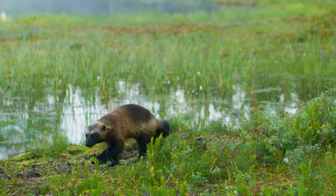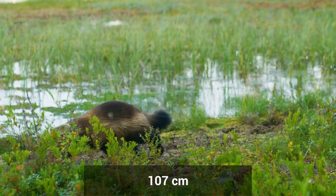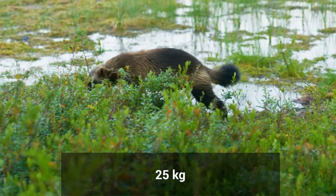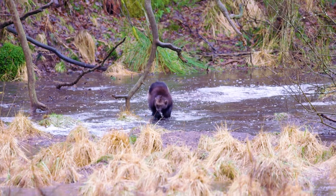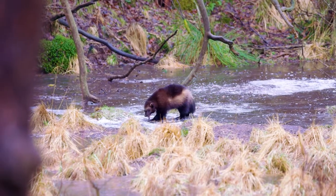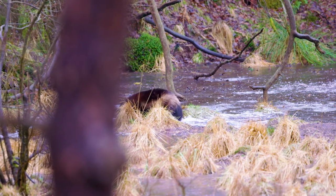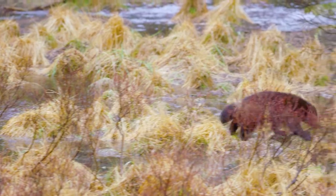Size. The wolverine is substantially bigger, with a length of up to 107 centimeters, a shoulder length of up to 45 centimeters, and a weight of up to 25 kilograms. Wolverines have a little bear-like physique that is compact and strong. Their long fur changes color as they get older, from blonde at birth to dark brown or black with blonde tips, a gray or black tail, and a light face. They have round heads with dark eyes and round ears.